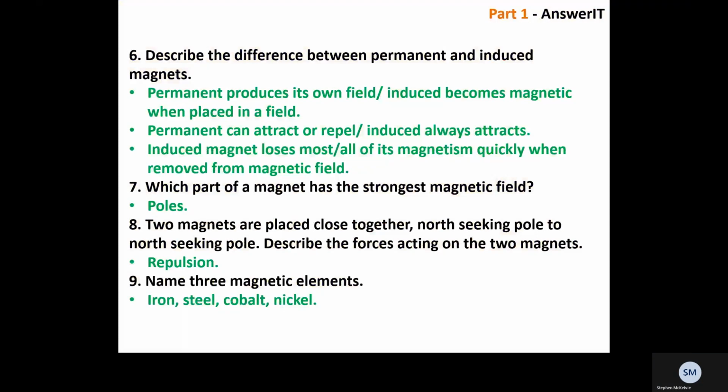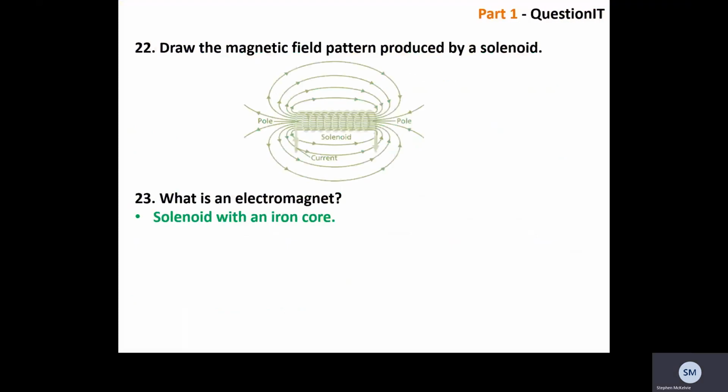And again. Right, electromagnetic induction, the national grid, and transformers.